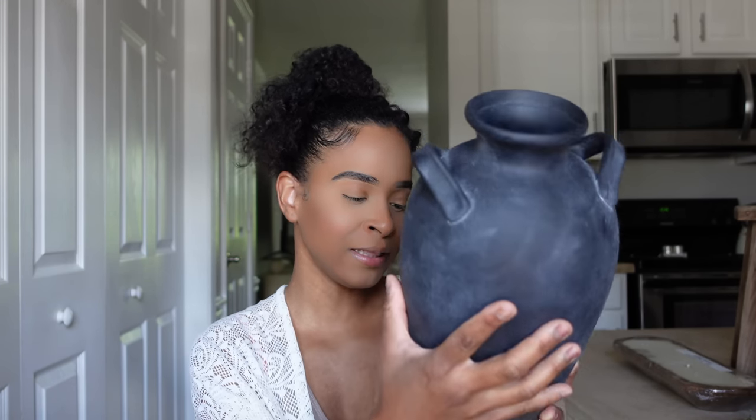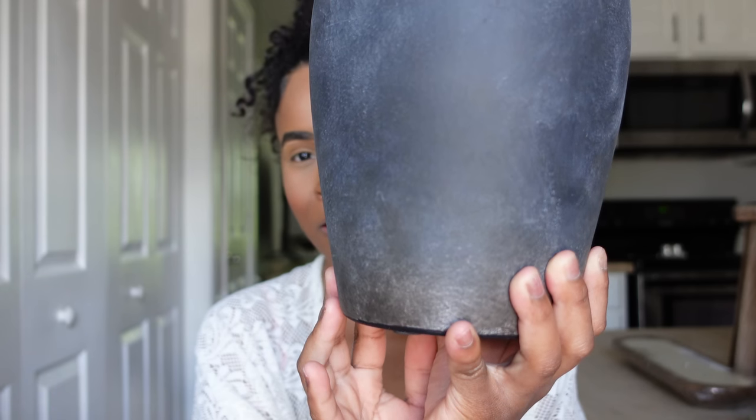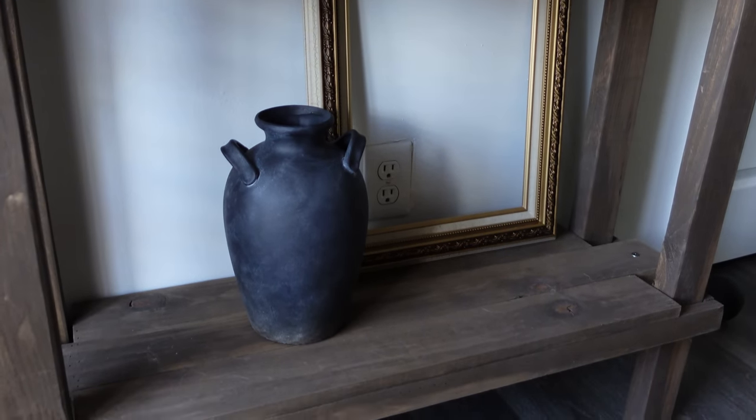So I went to Kirkland's and I got this beautiful vase, and by the time I went there, there was a sale going on, and this little guy is $40. I love the color, the black matte, and it's so, so beautiful, especially these details right here on the bottom. And it's a perfect size. Right now, this is on my console table, and I haven't put any flowers in it because I just love it by itself, it's so, so pretty.